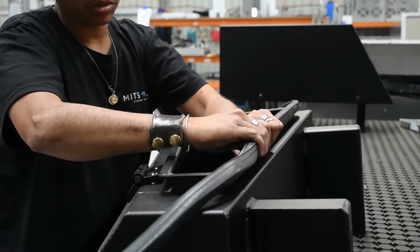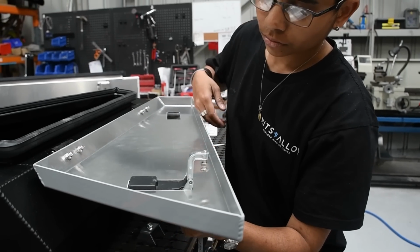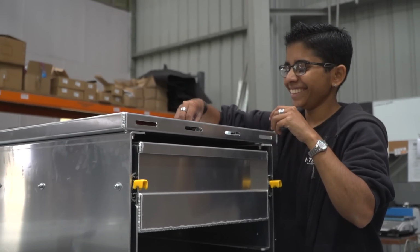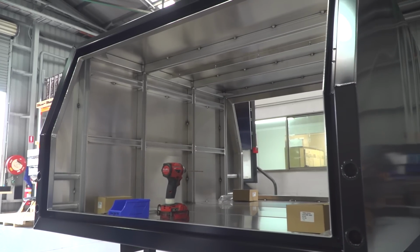As an accessories assembler at MITS Alloy, I do many different things, from building the toolboxes, jerry cans, trundle drawers, and all your drawer systems, along with the fridge cages as well. So it's pretty much anything that goes into your canopy.